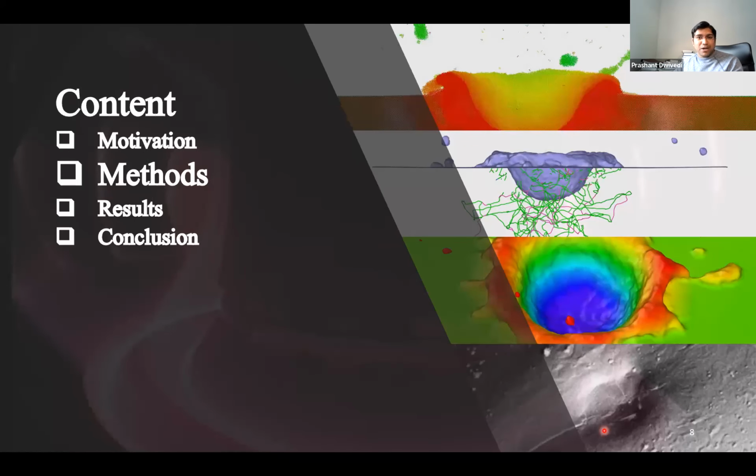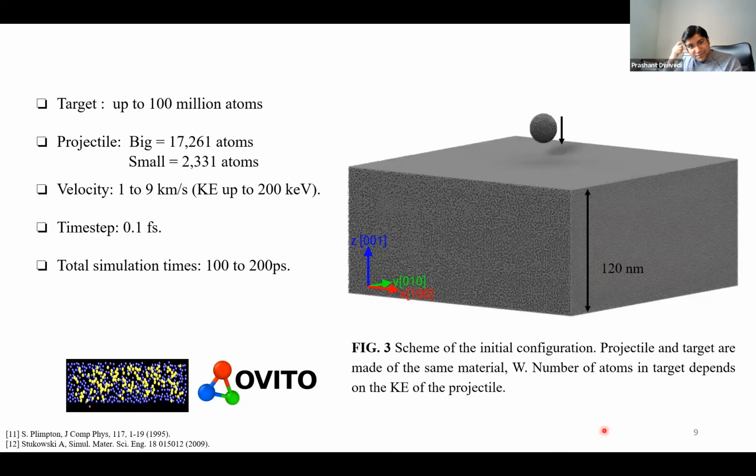So going towards the method part, I would like to give a brief introduction about my sample size. My sample contained around 100 million atoms, and we did it for two projectile sizes. I said big and small, but if you see from the real perspective of dust size, what we have is in micrometers, but there are evidences where we see some nanoscale dust. So here, these two, big and small, are about 4 nanometers to 8 nanometers. And then we went up to velocities of 1 to 9 kilometers per second.